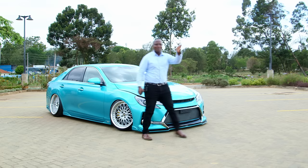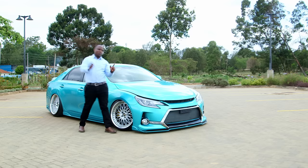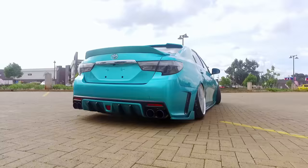What color does Ibrahim call that? Yeah, so this is turquoise green. The body kit, I forgot to tell you, on this particular one is the Rowen body kit. So Rowen bumper, Rowen side skirts, Rowen diffuser, and a Rowen spoiler at the end.